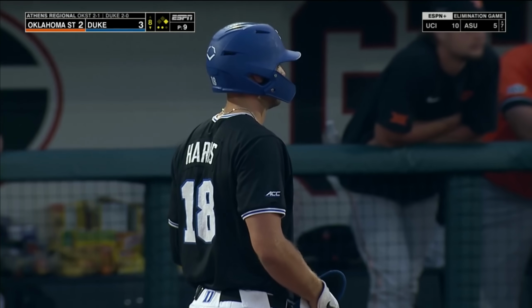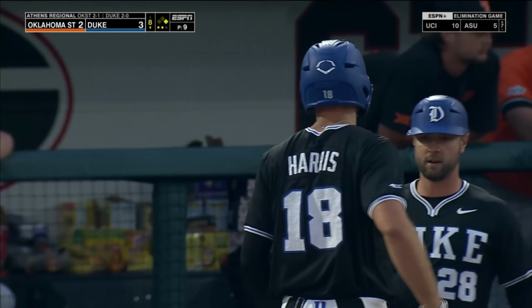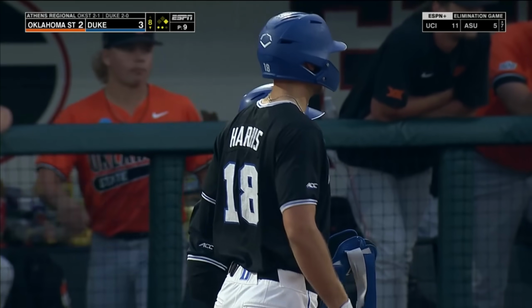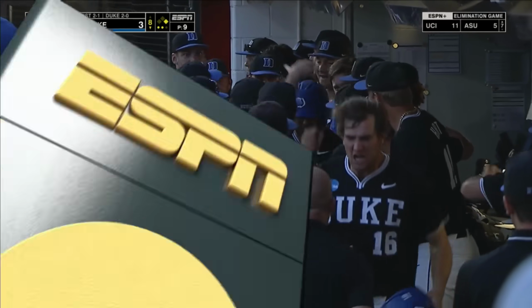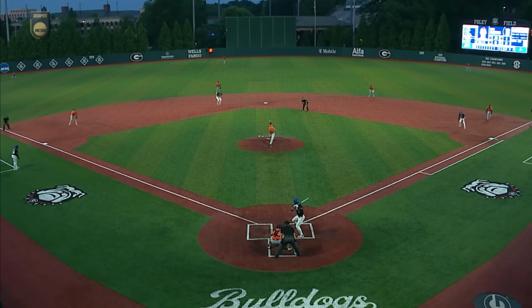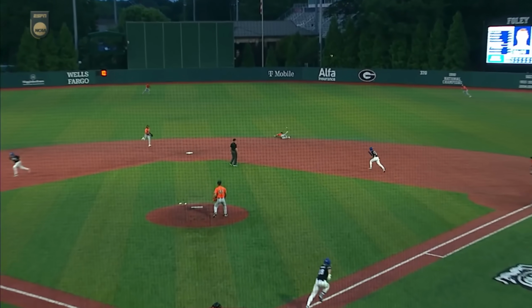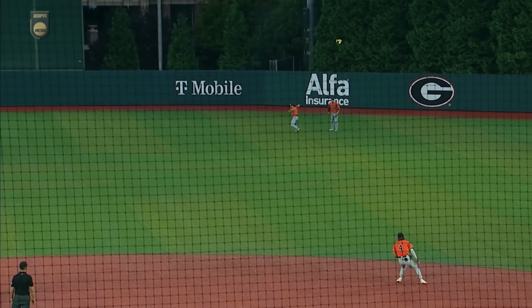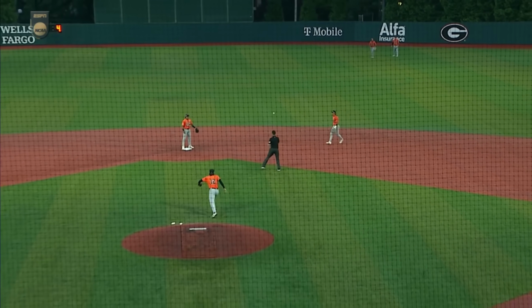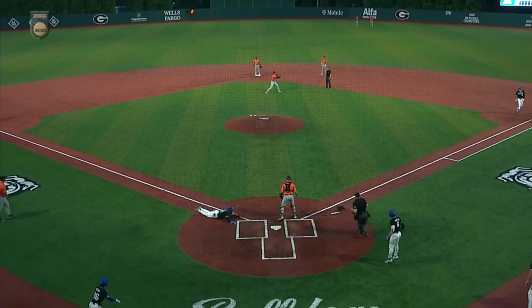Ben Rounds scores from first. An aggressive send by Derek Simmons, the third base coach. And Duke leads 3-2 in the 8th. That is the play of the day. Hot shot through. It's a 112-mile-an-hour ground ball through the infield. But Derek Simmons, no fear whatsoever.